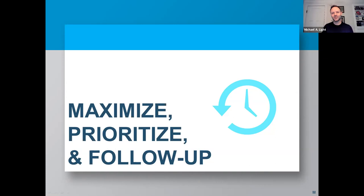So what do we do when we're here? How do we prioritize and maximize the time that we have? And how do we ensure some support when they do leave our particular setting, and invite them and create an opportunity and an ease of opportunity for them to return to our care?